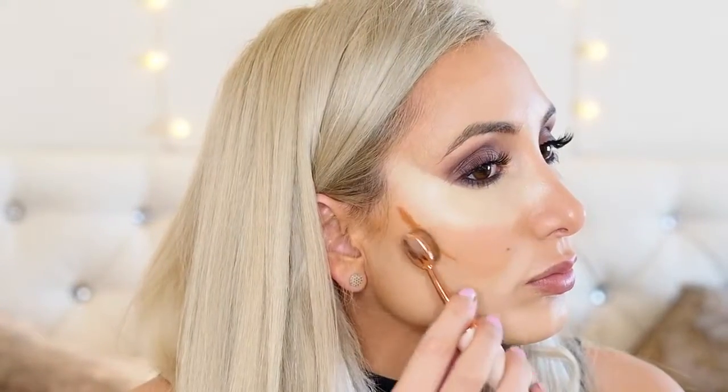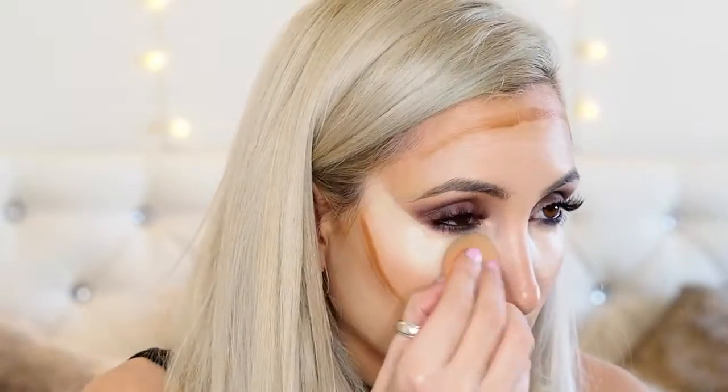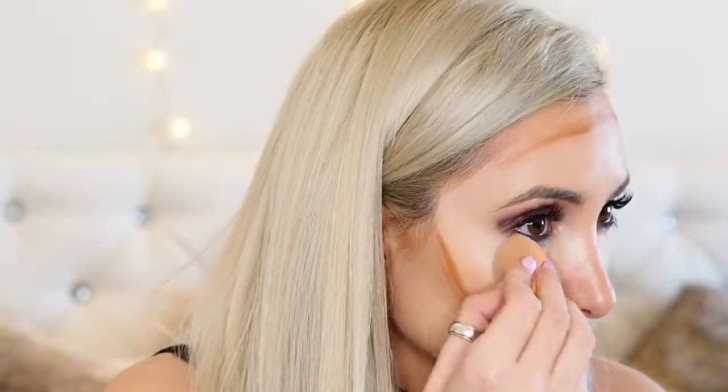I'm sure everyone has their different techniques, and I, to be honest, change it every time that I do it. But I've applied it to your basic areas, like my laughter line, below my eyes, and just above my jawline. And then I'm using the darker colours also on your basic areas, like your cheekbones, your forehead, and then I would usually contour my nose as well.